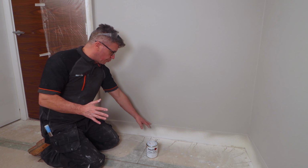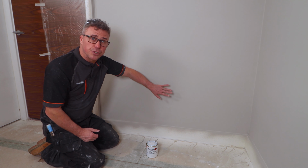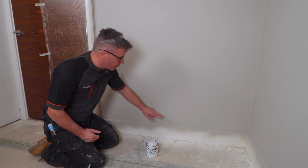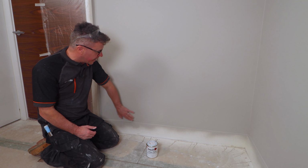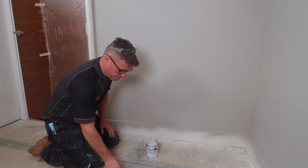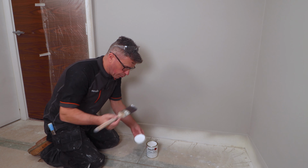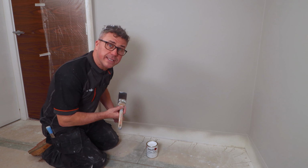Now, normally I would spray these with my paint sprayer. However, these have had the 2 coats this morning. They are dry, they're touch dry, but they're certainly not dry enough for me to be able to mask up along the edge of there and protect it whilst I spray it. So I've got to go back to the old-fashioned way, the paintbrush. So here we go, Laura, whiter than white.